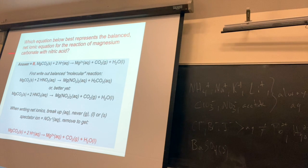It's that same reaction right here. This was answer A. It's just you need to pull that nitrate out. Nitrate is a spectator. So another way to do this is all the aqueous things you can break up into positives and negatives, and nitrate is in both of those, so that's where it is. And remember too, the H2CO3, that's an unstable one. It breaks down to water and CO2. Any questions on that?